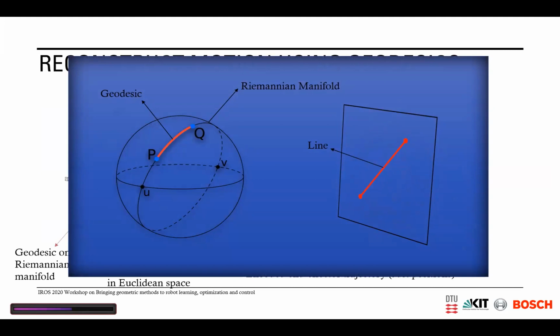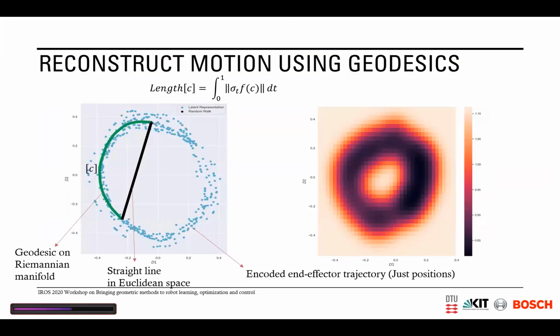The geodesics are shortest paths on the manifold between 2 points, and they are the equivalent of straight lines in the Euclidean space. In our case, the latent codes are actually the encoded motion trajectories from circular motion demonstration. Following the geodesic can give us a motion similar to the circular demonstration that is somehow generalized and inherent in the length manifold. The length, as you can see, is defined based on our stochastic function and eventually related to our metric tensor. By minimizing this length, we achieve a local geodesic, as you can see in the left plot.